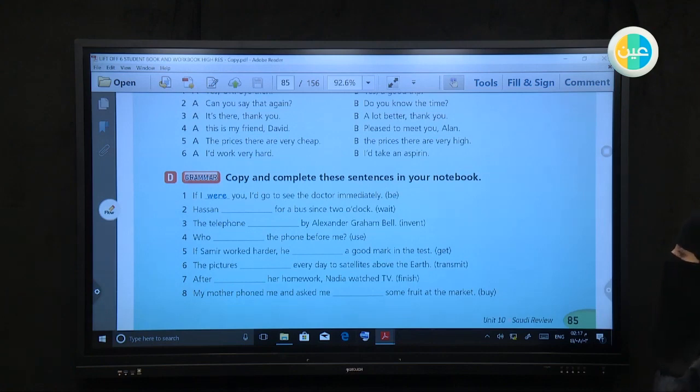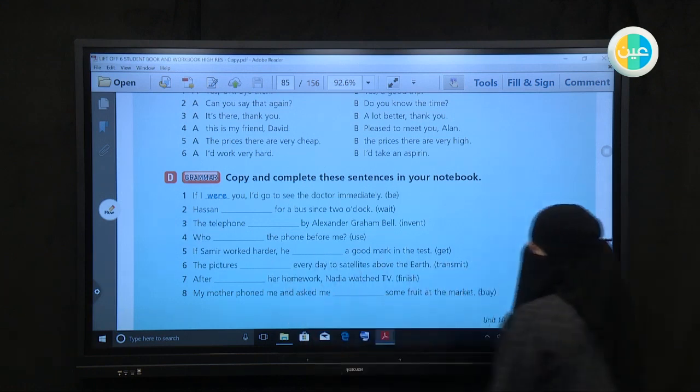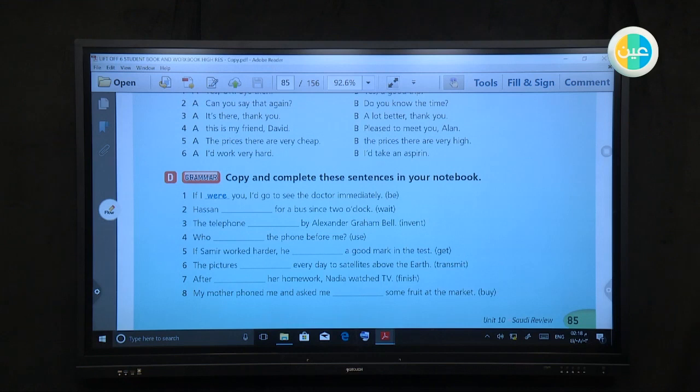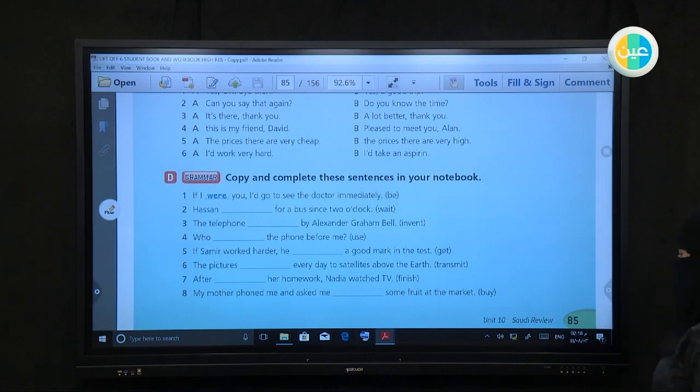6, the pictures every day to satellite above the earth. The pictures are transmitted. After her homework, Nadia watched TV. So finish. After finishing her homework, Nadia watched TV. 8, my mother phoned me and asked me to buy some fruits at the market. Okay.